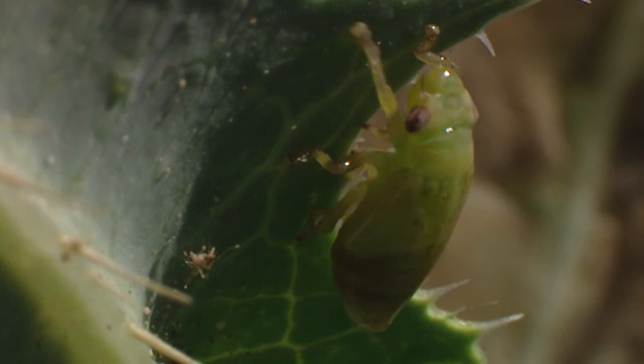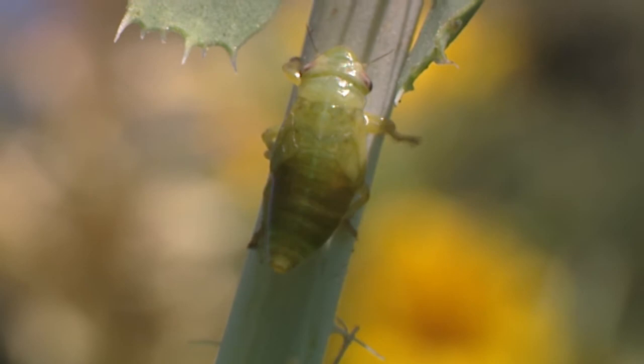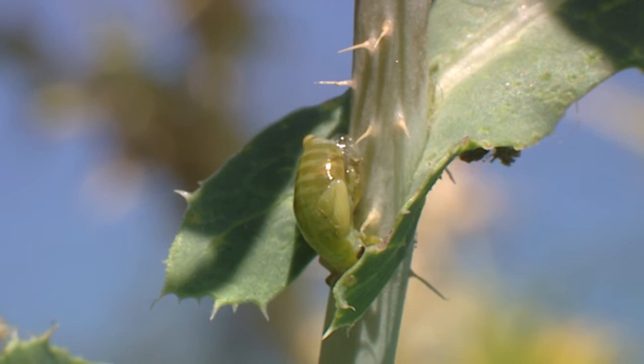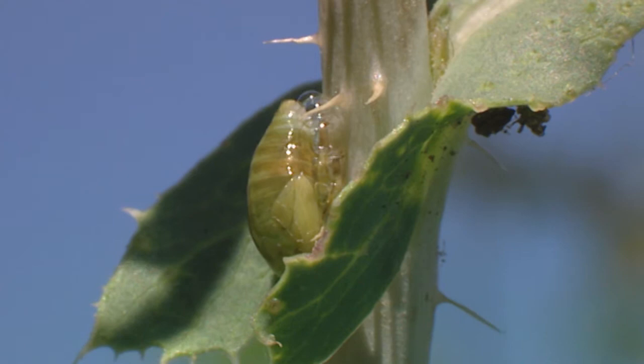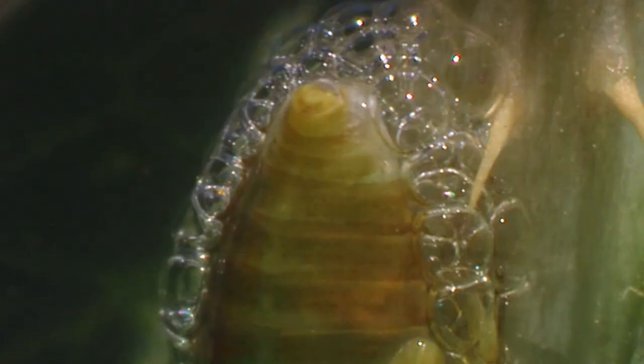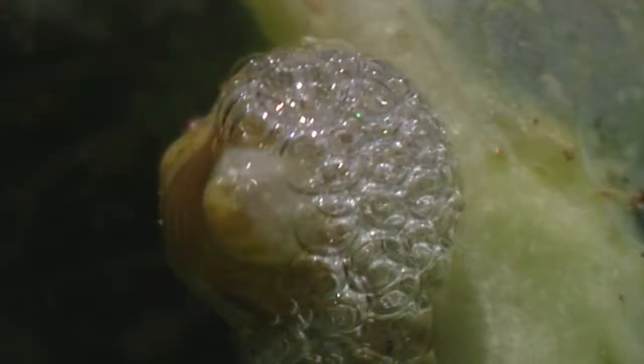Some little creatures also resort to lotions to camouflage themselves. The skimmer is a lazy creature. Most of the time, it hangs around on plant stems, from which it extracts the essence to produce its foam. In just a few minutes, bubbles will cover its body and will hide it from predators.